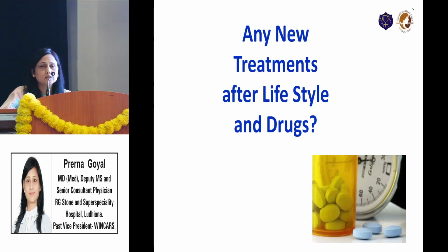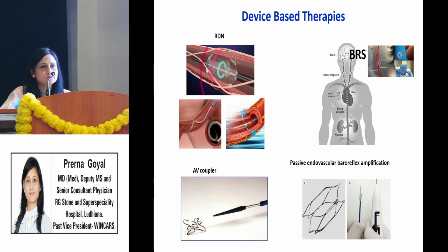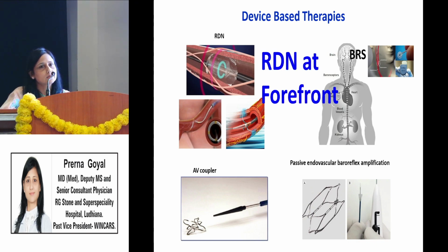So this was about the antihypertensive agents. If the patient is still not controlled after following all the lifestyle modification and antihypertensive agents, what will be the other options for these kinds of patients? So here comes the role of device-based therapies, and out of all the device-based therapies, renal denervation is one that is very close to clinical application.